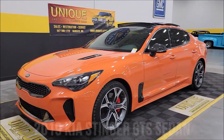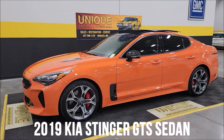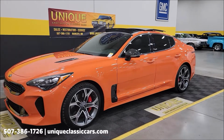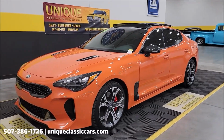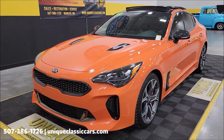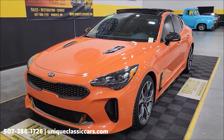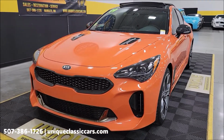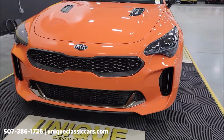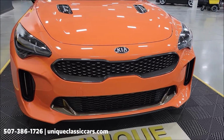Here's a little later model sports sedan, just as unique, especially in classics. 2019 Kia Stinger GTS sedan. 3.3 liter twin turbo intercooled dual overhead cam V6 underneath the hood, capable of 365 horsepower, 376 pound-feet of torque. I believe top speed on these cars is close to 170 miles an hour, 0 to 60 in about 4.5 seconds, give or take, 4.6, 4.7.